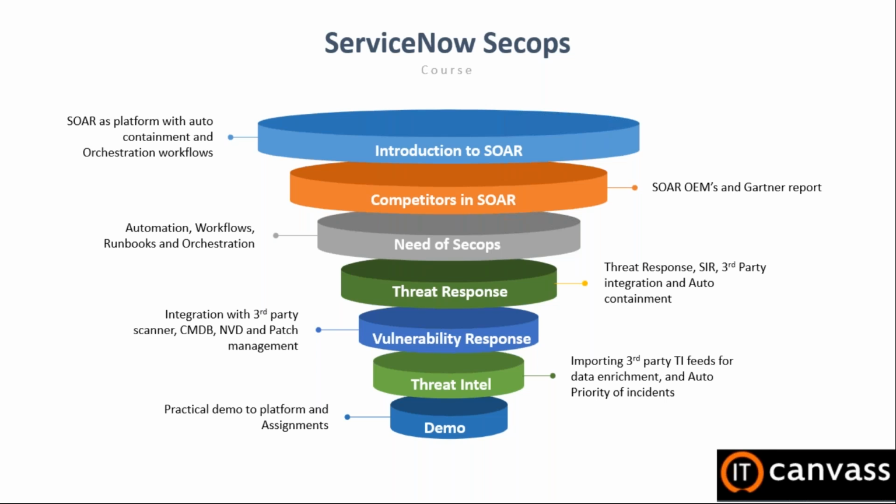4 days. You'll have the complete basics and advanced trainings, how to operate SecOps, what all the features are, and how you could be competent while developing the SOAR platform around that. Okay. So in the 8 days, my major intent will be to cover the introduction to the SOAR technology, because ServiceNow SecOps is a SOAR tool, that is security orchestration and automated response.